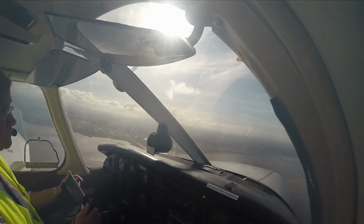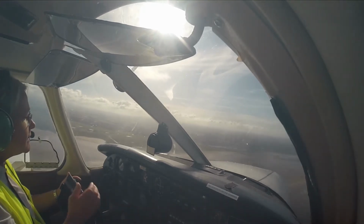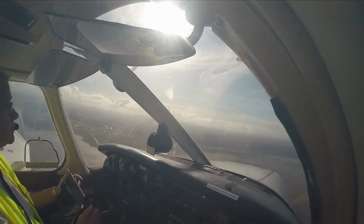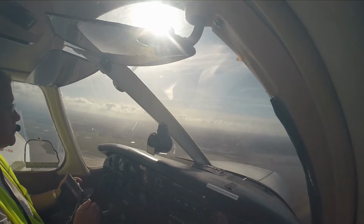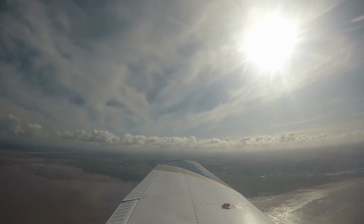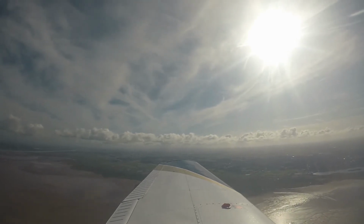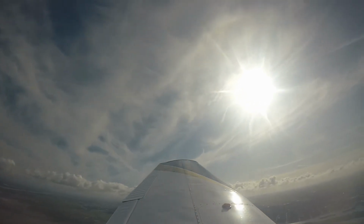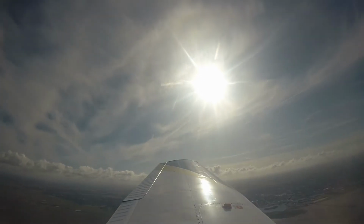Romeo Lima, visual with one ahead? Negative, looking, Golf Romeo Lima. Okay, it's about half a mile or a mile ahead of you, similar altitude. Golf Sierra Whiskey, when you reach Southport, what's your next turning point? Next is Wolverhampton, Golf Sierra Whiskey. Roger. Golf Romeo Lima, are you just routing down the coast towards the Liverpool zone? We're visual with the one ahead, he's in our 12 o'clock, slightly higher, Golf Romeo Lima. Okay, that's fine, and Woodvale are not active today. Roger, we're actually going to head towards Kirby, I think, Golf Romeo Lima. Okay, no problem, so once you pass Woodvale, I'll switch you to Liverpool.